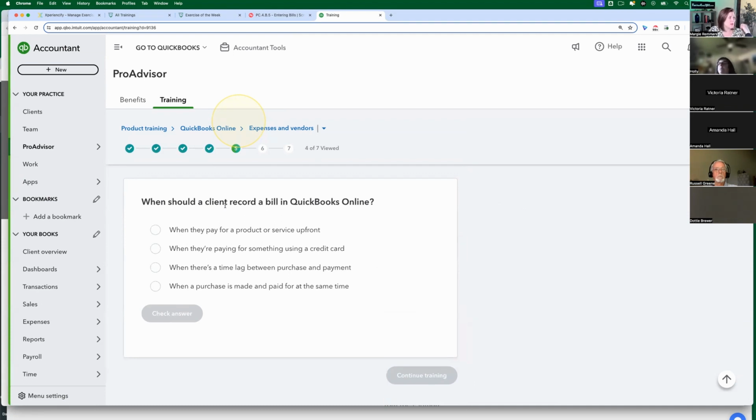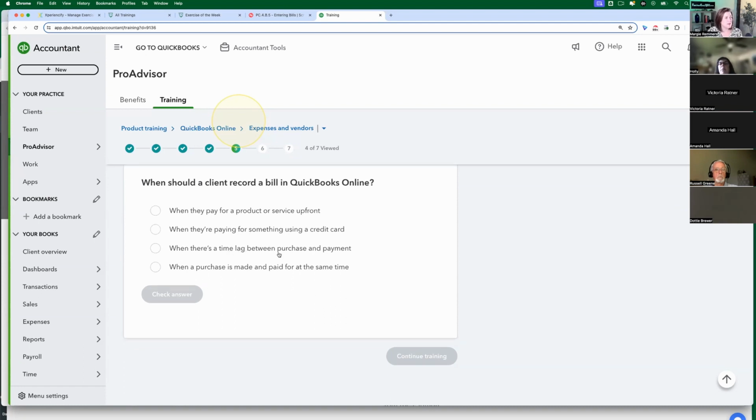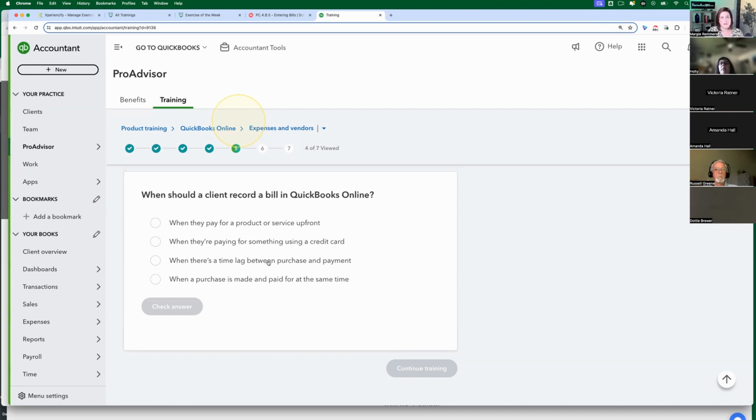So when should a client record a bill in QuickBooks Online? When they pay for a product or service upfront, when they're paying for something using a credit card, when there's a time lag between purchase and payment, and when purchase is made and paid for at the same time. So the answer to this is when there's a time lag between purchase and payment, okay? So we have in QuickBooks Online an expense that is payment at the time of purchase. You go to Home Depot and you buy a hammer, you're paying for it at the moment that you buy it, okay? So then we would use an expense to do that transaction.